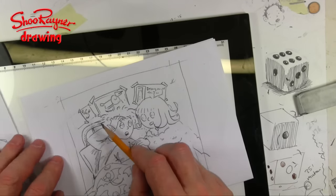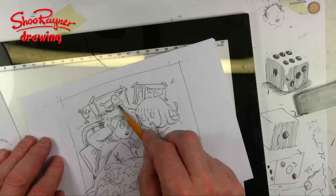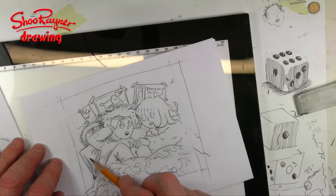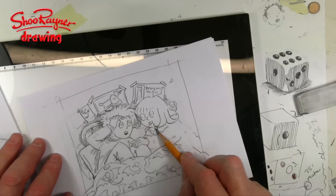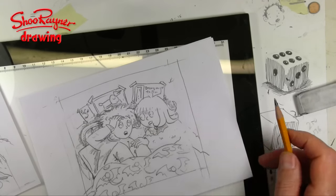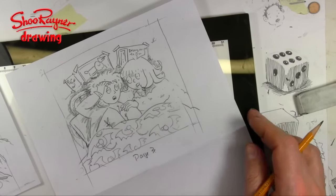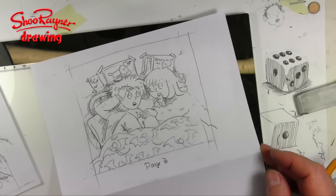And I think that should probably do it. If I do something like that, a bit of shadow in the background like that, that might bring that forward a little bit. There, so this is going to be page 3. So I need to scan that and send it off to Janet.